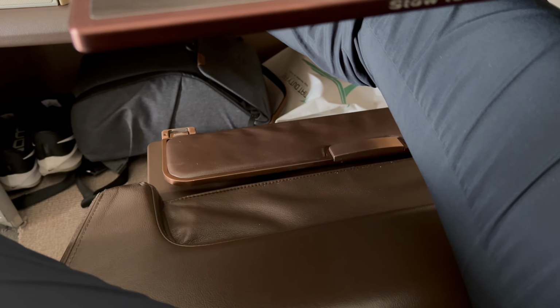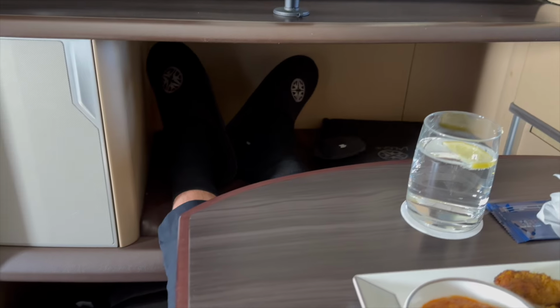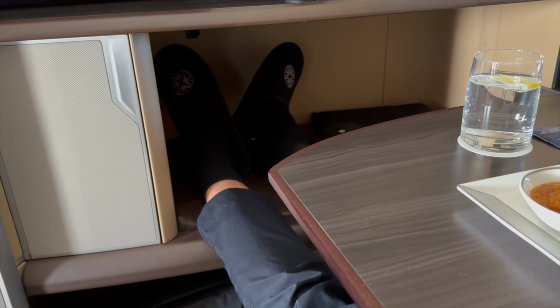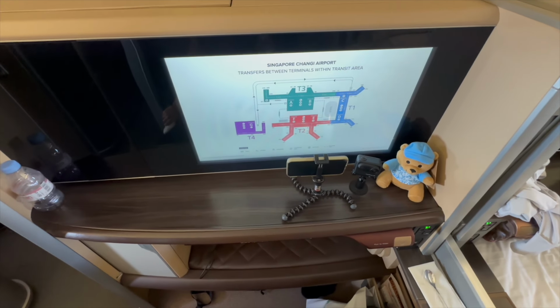You can also unfold the seat with some support for the leg. I think that's quite helpful to give you a little bit more footing, especially since the seat is so wide, so you kind of want to be a bit more in place. Now, you can also see that in terms of space, it's really generous. I'm fairly tall, 1.90 m, and there's absolutely no issues here.